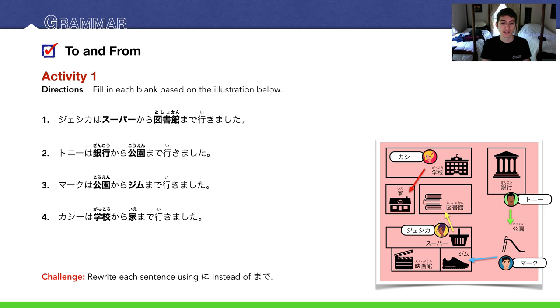Challenge, rewrite these sentences, the answers, using に instead of made. I think this is an important time to talk about the difference between に and made. They're basically the same thing in this case. Remember, you can say スーパーに行きます. I will go to the supermarket. You could also say スーパーまで行きます. I will go to the supermarket.